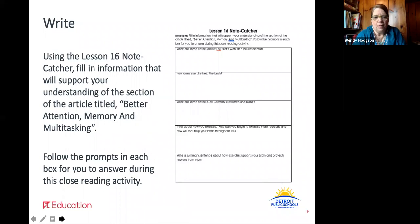So for example, the first box really is asking about a specific neuroscientist and some details about her work. The second box asks, how does exercise help the brain? And that is specifically discussed in that one section of the reading. It then asks about Carl Kottman's research and those letters again, BDNF. And then how can you begin to exercise more regularly?